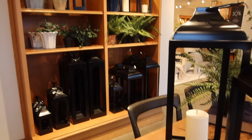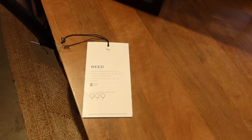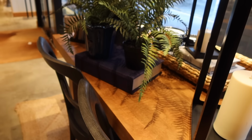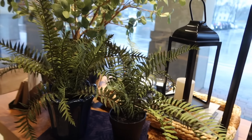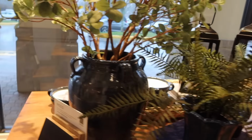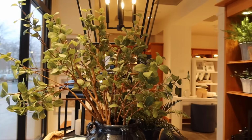So we're heading out to the front of the store where they have a more modern collection happening, and they paired this reed table with lots of black lanterns as well as lush green ferns. These were so lifelike. I love a good fern in the summer. Nothing says botanical relaxation like some bright, lush greens.